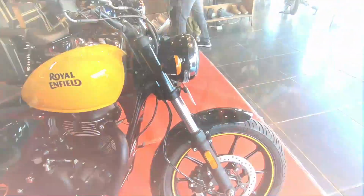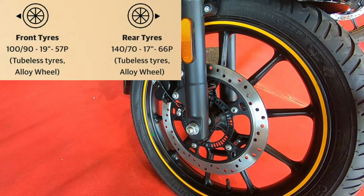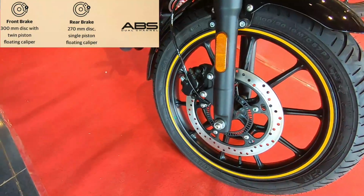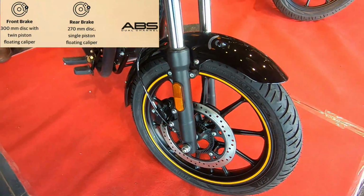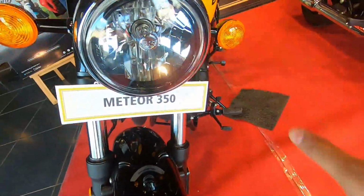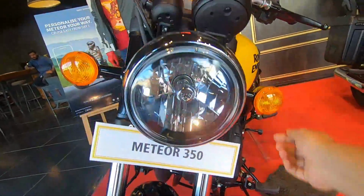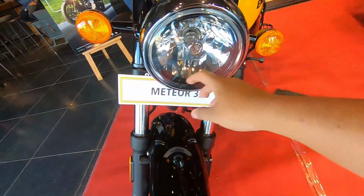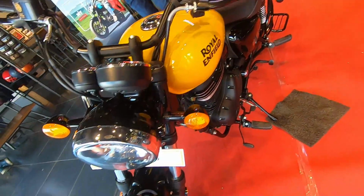Let's start with the tires. These are CEAT tires. At the front you get a 19-inch wheel with 100/90 dimensions. You also get twin-channel ABS here, and a 300 mm disc at the front. You do not get an LED headlamp. That's a miss here. This is still a halogen. These are the conventional indicators here, and you also get one DRL inside. That's about the front.